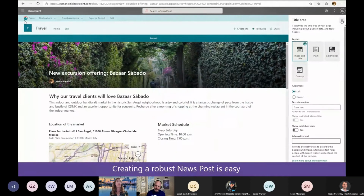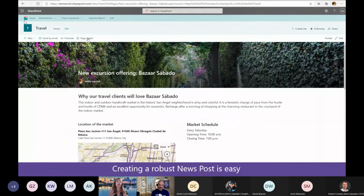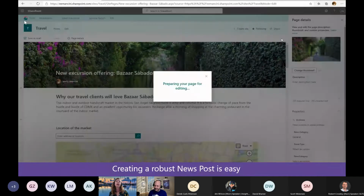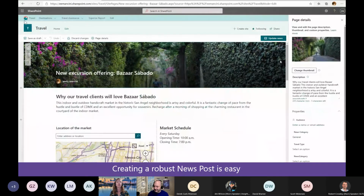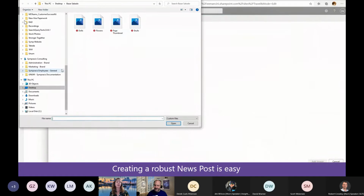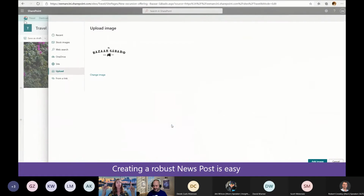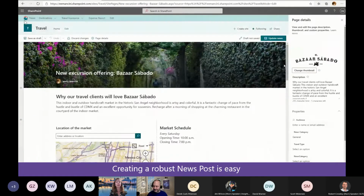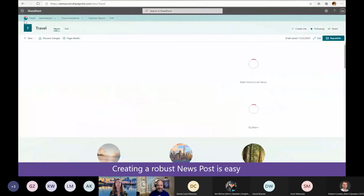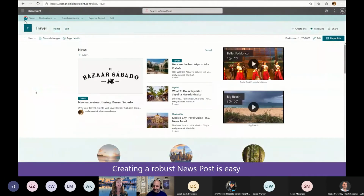And then there we go, posted news where I have the history, the location, the schedule, some images of what you're going to see. I can even go in and change that page thumbnail, which will show differently on my homepage. And changing that thumbnail gives me the ability to have a different page banner and a little different teaser image. So maybe you want to communicate this news post a little bit differently in your roll-ups. So just as a lightning fast example of all of the different things you can do so quickly.